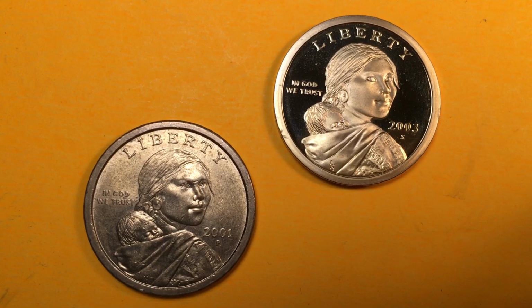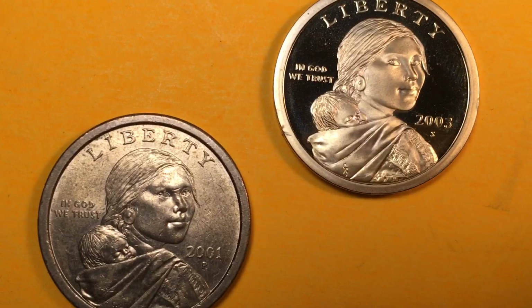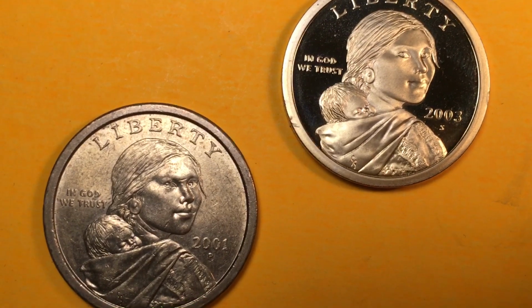Hello, coin collectors, and here we are with another game of Guess Which One Came from a Mint Set. Well, there's not even any need to guess, is there really?